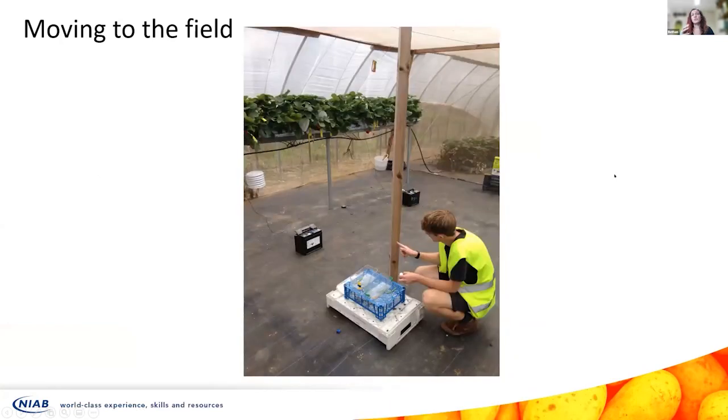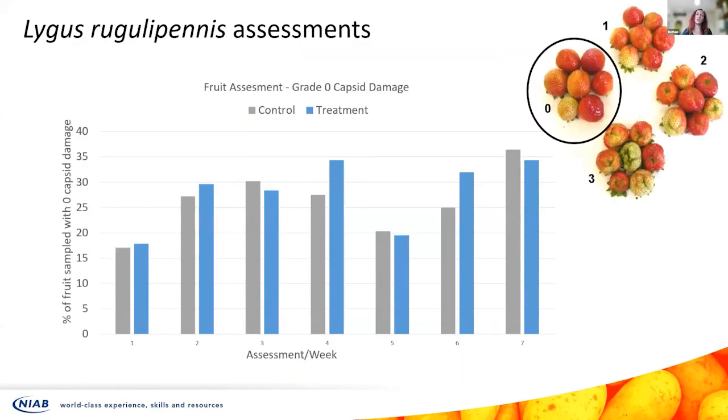We then released groups of SWD and Lagusrugal apenis into these tunnels and looked at the amount of damage that we were detecting on the fruit over a period of several weeks. So I'm just going to show you the results from the Lagusrugal apenis assessment. And for that, we were looking at the amount of fruit that had cat-facing damage. And what we wanted to find was an increase in the amount of fruit that showed no damage in the treated areas compared to that on the control areas.